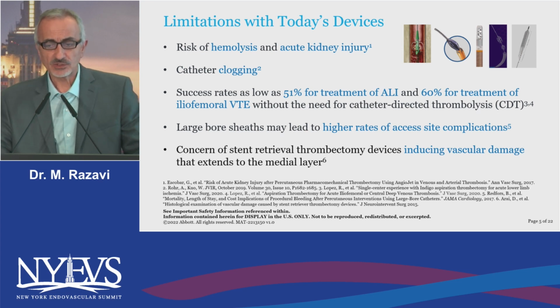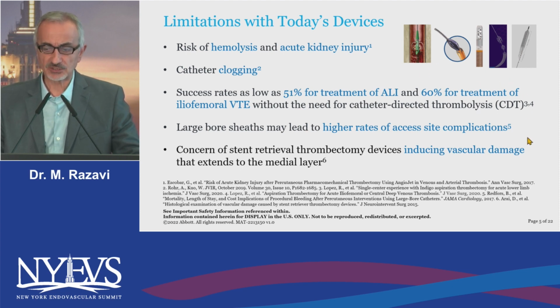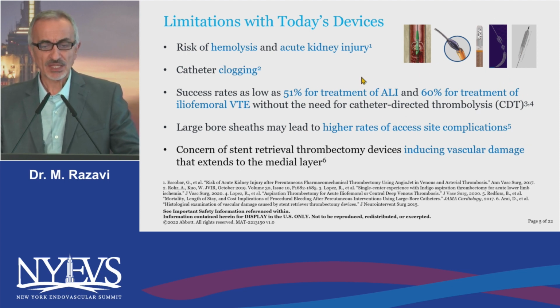Now, we know there are certain limitations. Some of these are first generation and trying to get improvements. Some have risk of hemolysis with kidney injury. There's the issue of catheter clogging with just pure aspiration by itself. Success can be quite low in patients with both DVT and arterial thrombus.